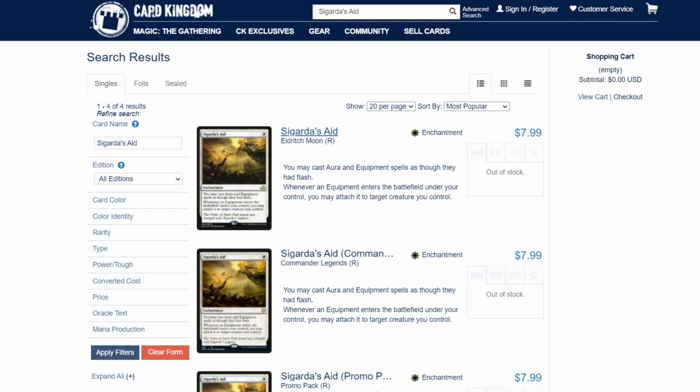So there is my spec for today. This is Sigarda's Aid. From the Eldritch Moon or the Commander Legends is fine. Either one of those. It does come in the promo packs, it looks like, as well. You can get them in the F&M promo packs that Wizards gives out.